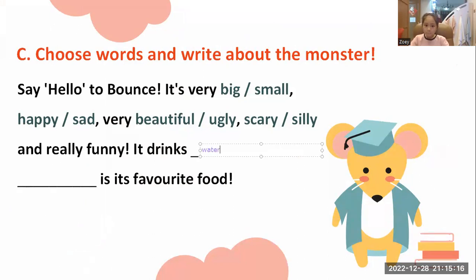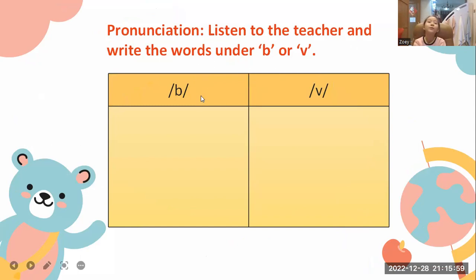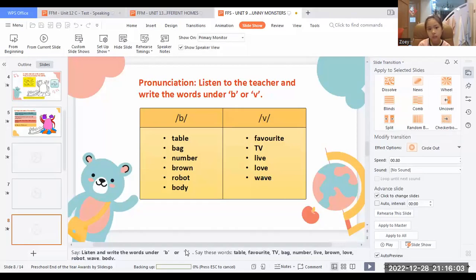Water. Very good. Then what do they eat? What is their favorite food? It's... Okay, maybe. How about you? What food do you like? Maybe it's the same with the monster. Let's say pizza. Okay? Pizza. And pizza is its favorite food. Very good.